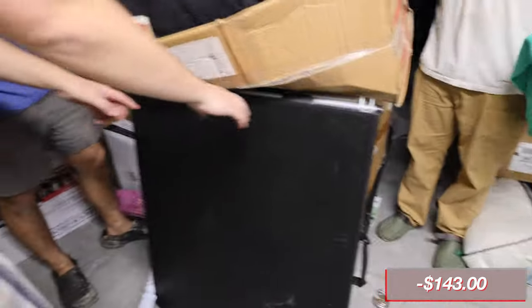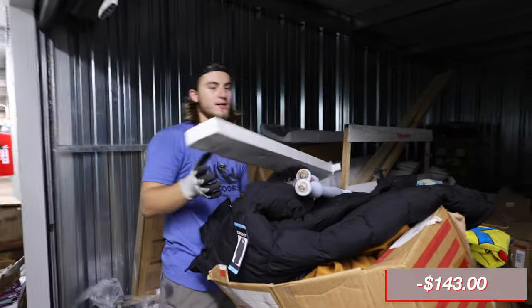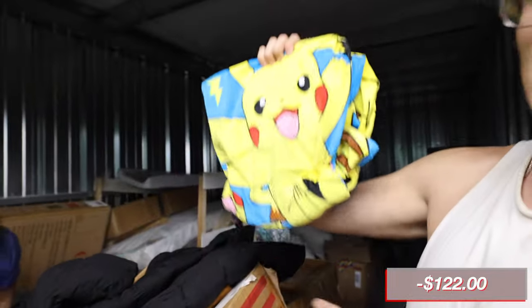We got a new table. A dinky jacket. DKNY, bro. Oh, here's more blinds. No, $20 for the table. We got a Pikachu towel. We can probably get a dollar for it.